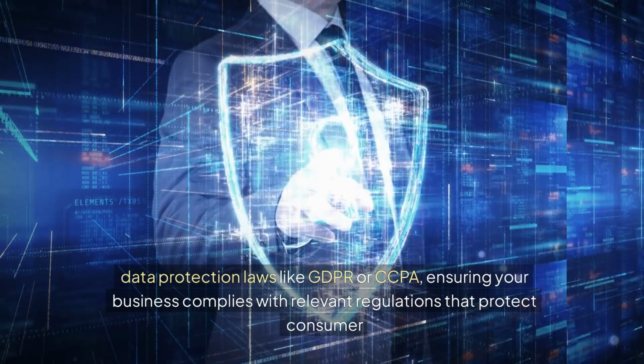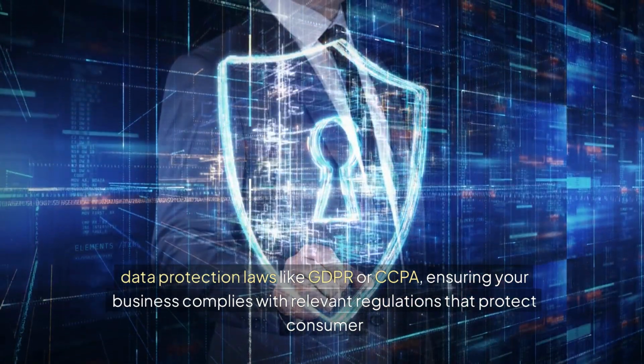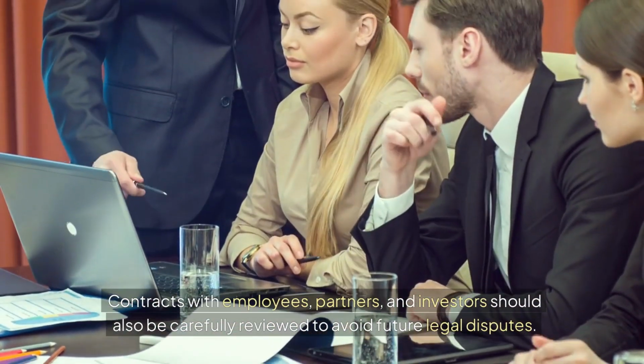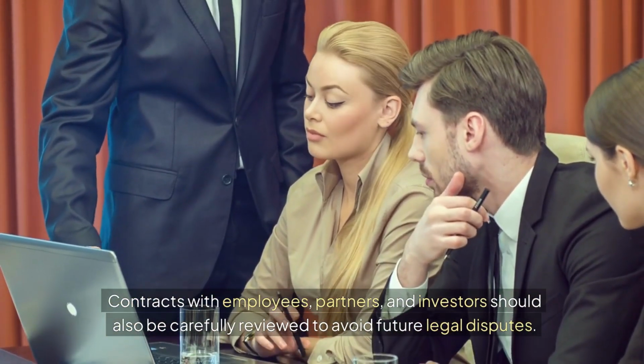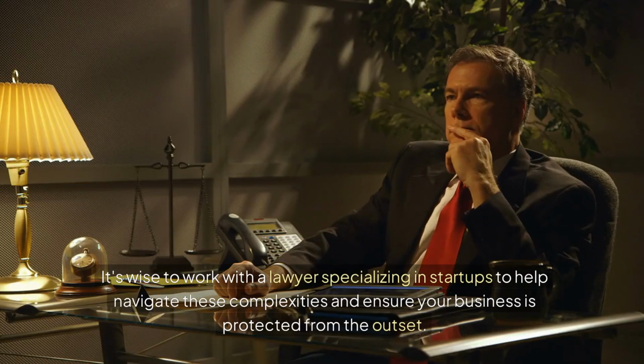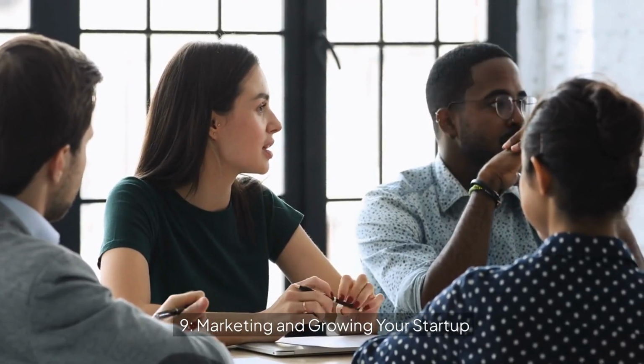In addition, you'll need to navigate data protection laws like GDPR or CCPA, ensuring your business complies with relevant regulations that protect consumer data and privacy. Contracts with employees, partners, and investors should also be carefully reviewed to avoid future legal disputes. It's wise to work with a lawyer specializing in startups to help navigate these complexities and ensure your business is protected from the outset.